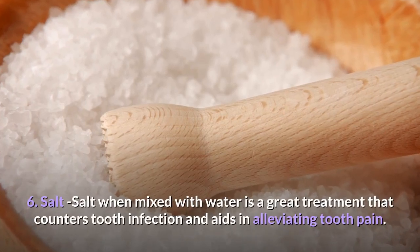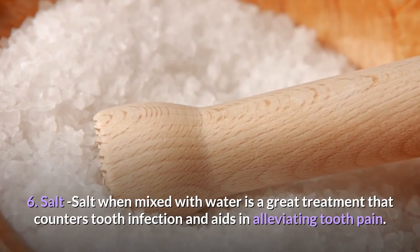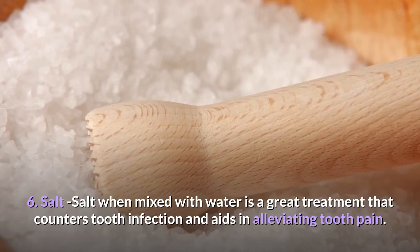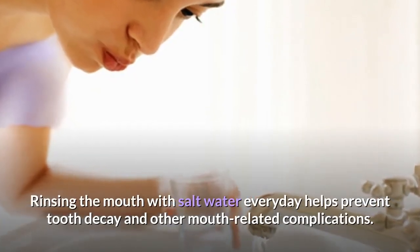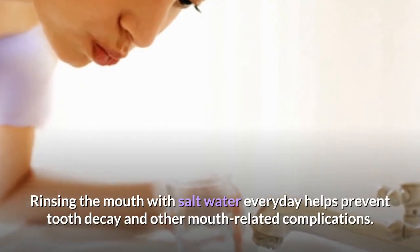Number 6. Salt. Salt when mixed with water is a great treatment that counters tooth infection, and it aids in alleviating tooth pain. Rinsing the mouth with salt water every day helps prevent tooth decay and other mouth-related complications.